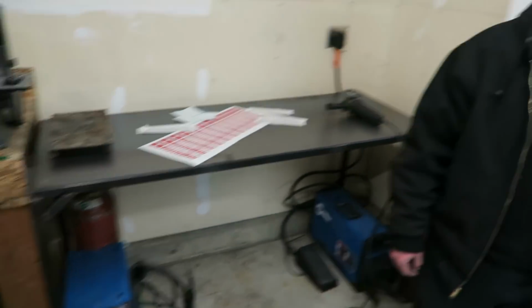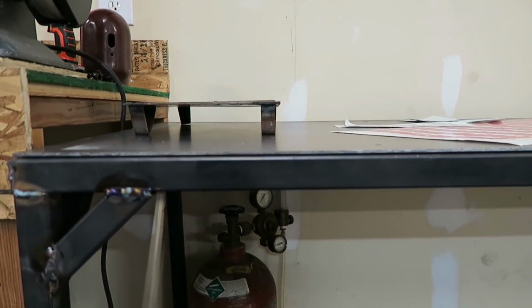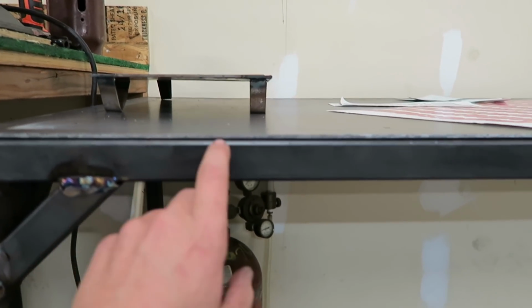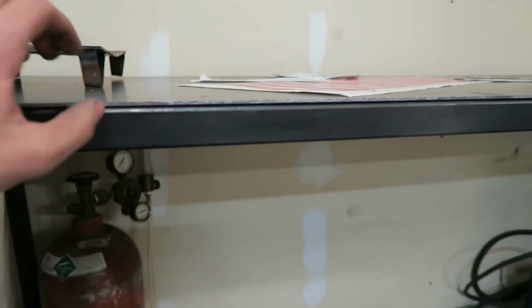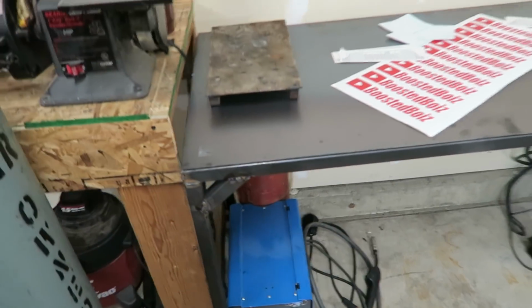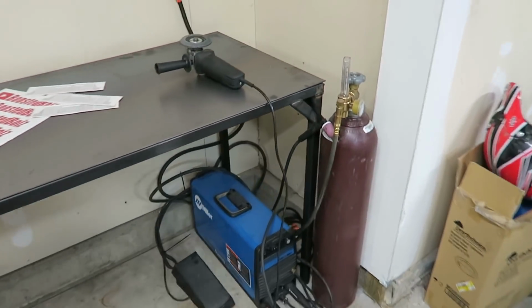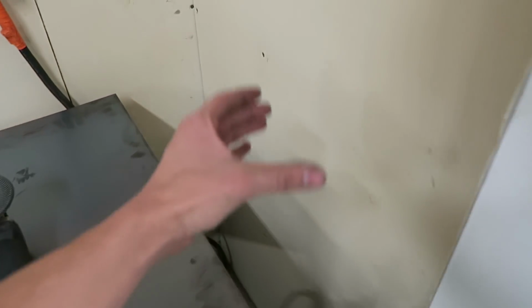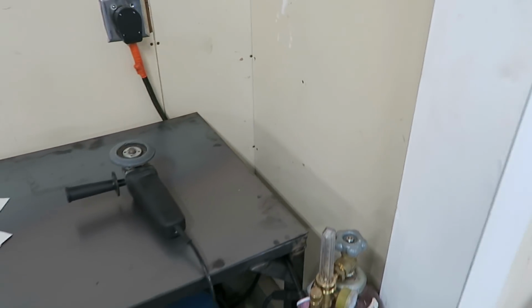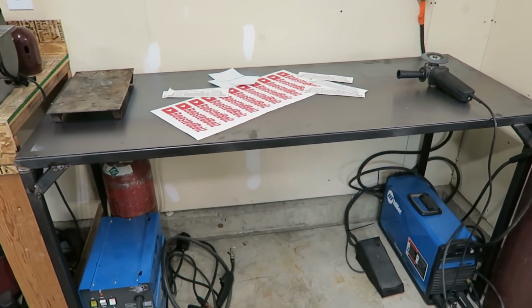So we just got the table done. Big thanks to Hayden for helping me out. One more thing I do need to do. I'm not going to do it tonight, but it's really fast. I just need to put some stitch welds along here just to hold this top piece down, because right now it's still just resting on there. But other than that, it's done. So that's how it's gonna look. And I left this little space right here because I do plan on setting my bottles right there, so that'll look all nice. And yeah, still needs a couple things, but you get the idea.